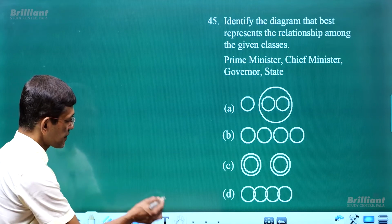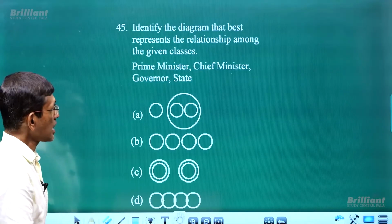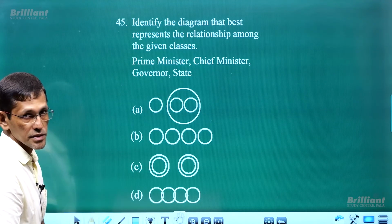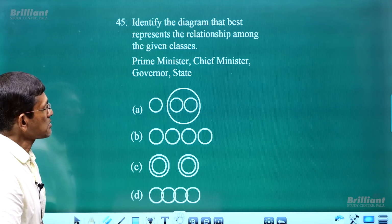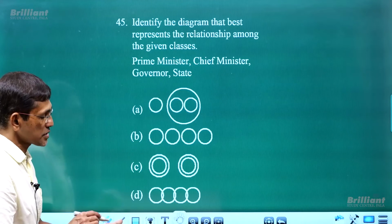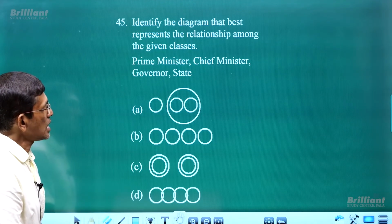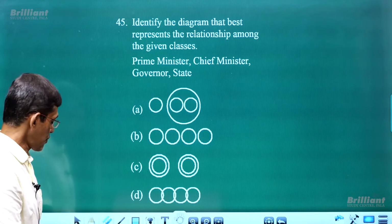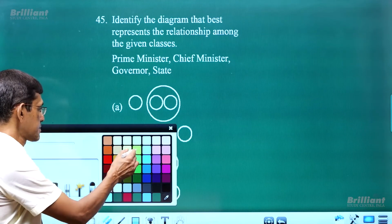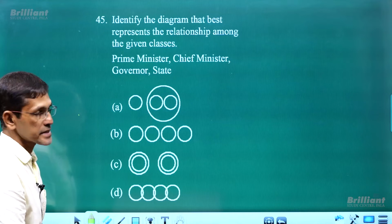Next one, 45. Identify the diagram that best represents the relationship among the given classes. Well, what is given here? Prime Minister, Chief Minister, Governor, and the state. So what type of relation can we expect here? Chief Minister and the state, of course.